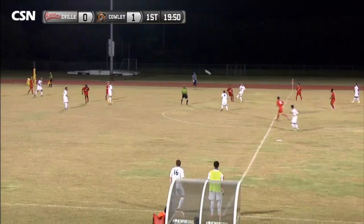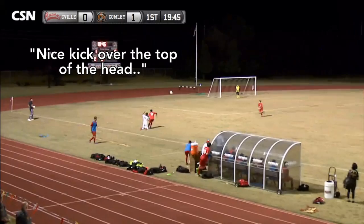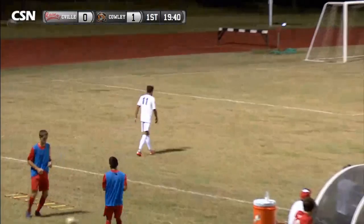Another shot. Put back towards Bertie. He's got to run it down. Nice kick over the top of the head. The leg's knocked out from underneath Bertie. And no call, mate. That was pretty good.